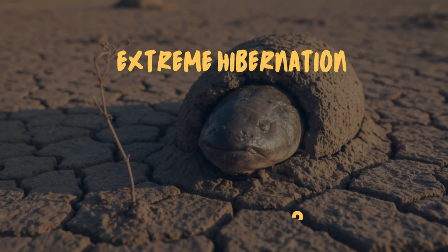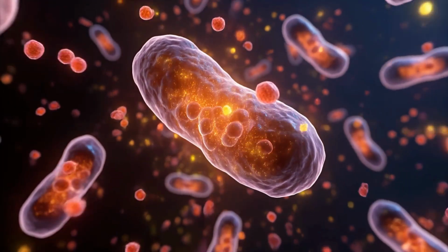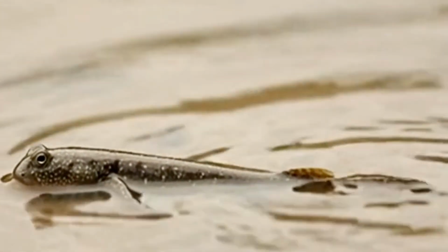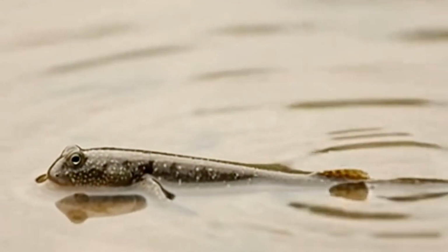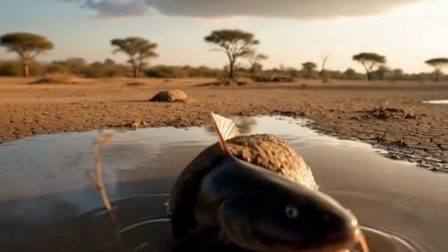that can last up to 3 years. It stops moving, its metabolism slows down to ridiculous levels, and it breathes air with its lungs. When the water returns, it breaks out of the cocoon and comes back to life. It's like a zombie that rehydrates and swims away.